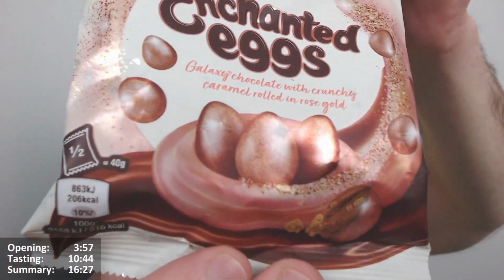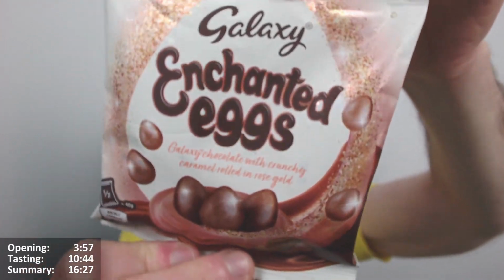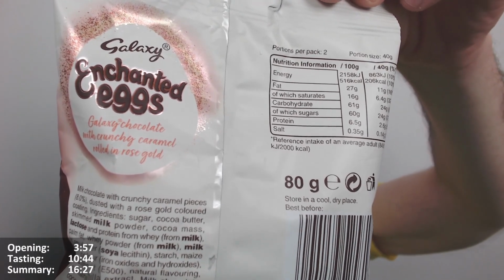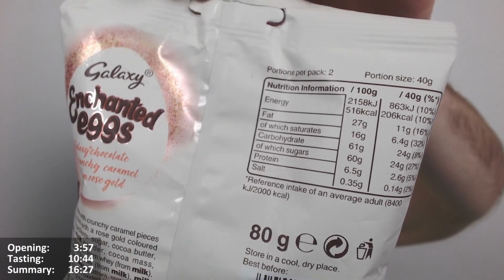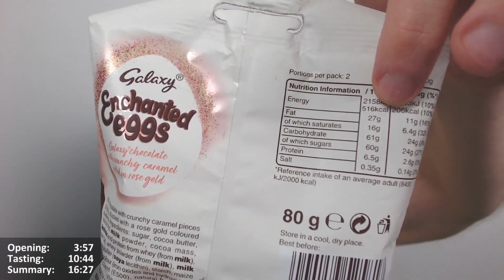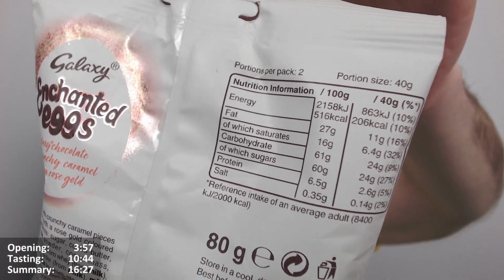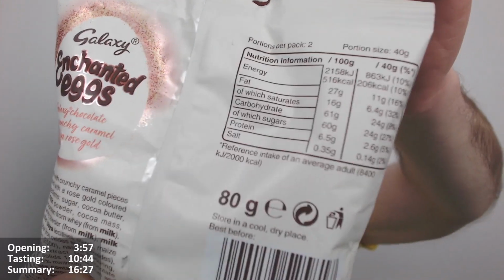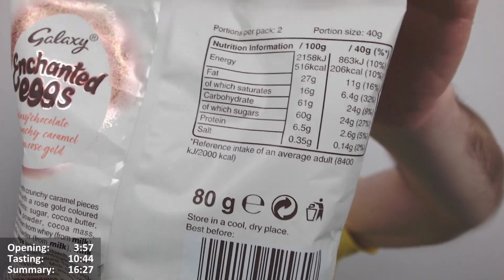There we go. So it's saying half a bag there is 40 grams, 206 calories. So presumably that means it's 412 in the whole thing. There we go, 80 grams. Yeah, Galaxy chocolate with crunchy caramel rolled in rose gold. I said it right that time. Portions per pack, 2, I've worked that out. 400 grams, 516 calories, 27 grams of fat, 16 of which are saturates. So not too bad then, that's on the lower end of the 500 to 550 scale that chocolate usually has. Not bad, but still calorific of course. Per 40 grams, which is half the bag, 206 calories as I said, so 412 for the whole bag. 11 grams of fat, so 22 for the whole bag. 6.4 which are saturates, so 12.8 for the whole bag.